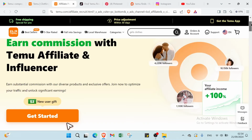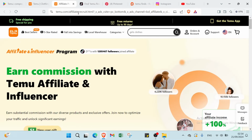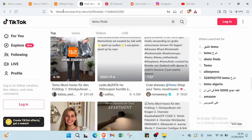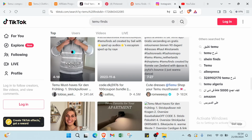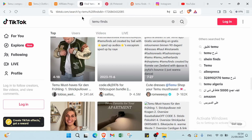And this is how it works. And right now I will show you how you can get started with TikTok and Pinterest. So you can just use TikTok and Pinterest and Reddit and Instagram and YouTube to share your link and convince people to use your link. For the first one we have here TikTok.